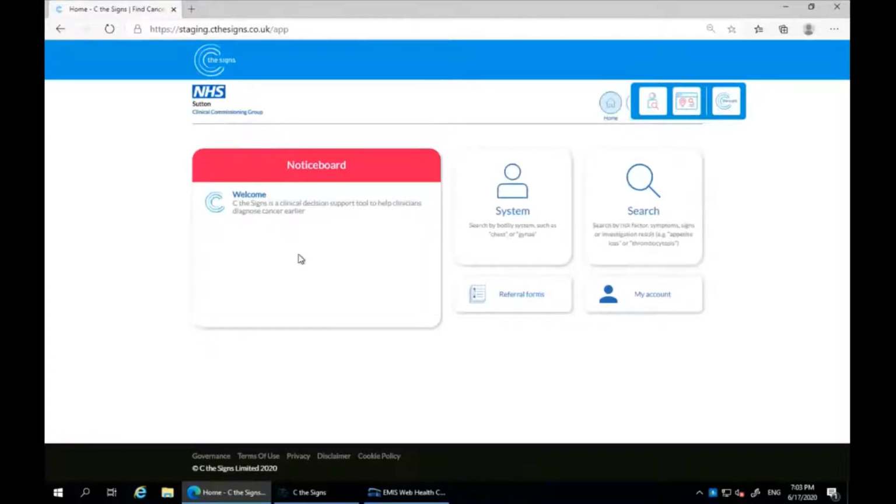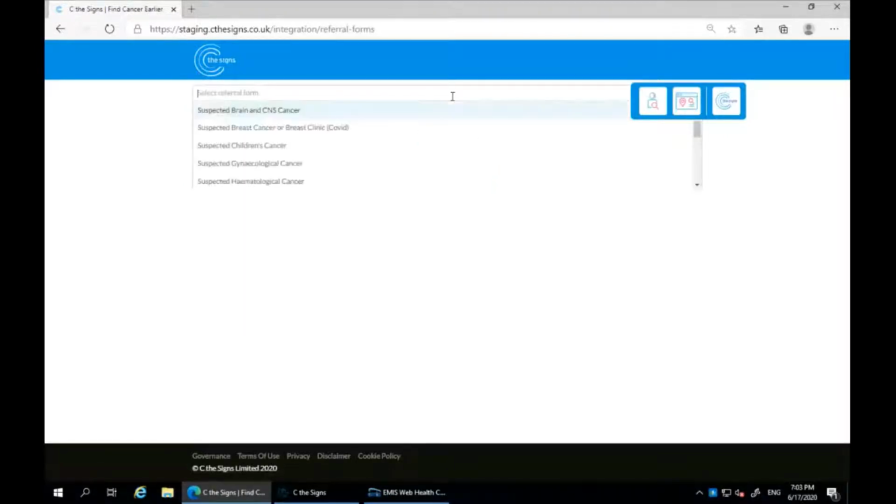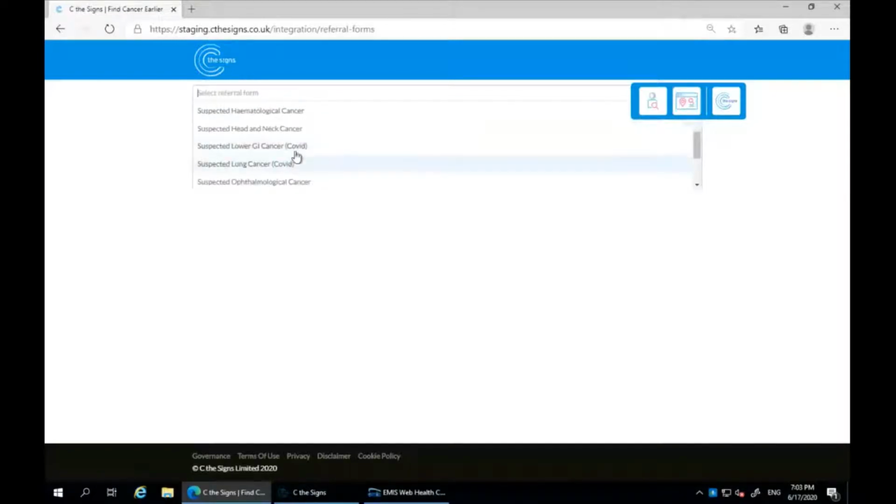When you are choosing to risk assess a patient, say someone's coming with a breast lump and you know it's a breast referral, you don't need to use the risk assessment; you might go straight to the referral forms. Here you'll see you've got all the 2-week wait referral forms. The ones with COVID in the brackets are the new COVID forms.